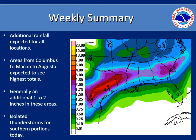Again, right now we're anticipating that these areas can handle this amount of rainfall. As you go to the north, we're expecting lesser amounts of rain, especially across far northwest Georgia, where we're only expecting around 3/4 of an inch or so, which is a decent amount of rainfall, but certainly not what we're expecting to the south. Isolated thunderstorms again, only for this afternoon into the evening, and only for those southern sections. Otherwise, we're just really expecting rain for these next few systems.